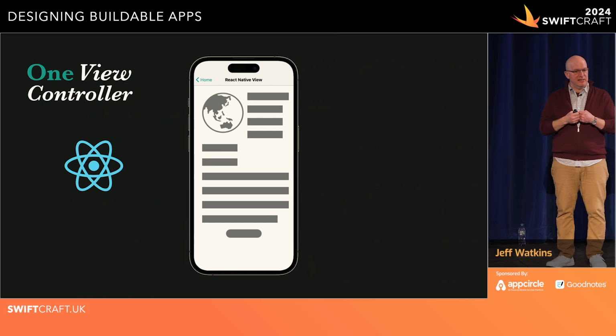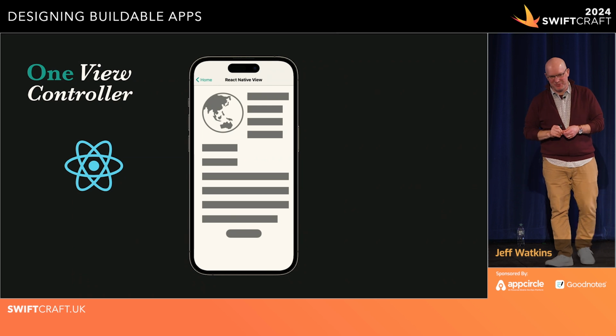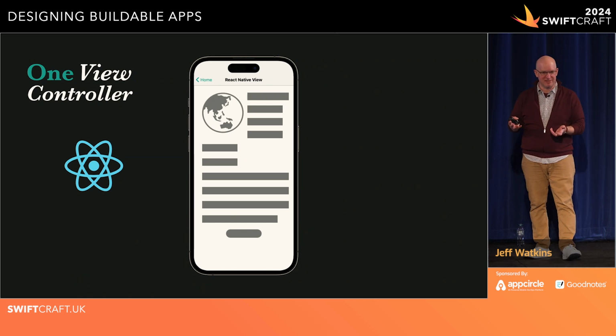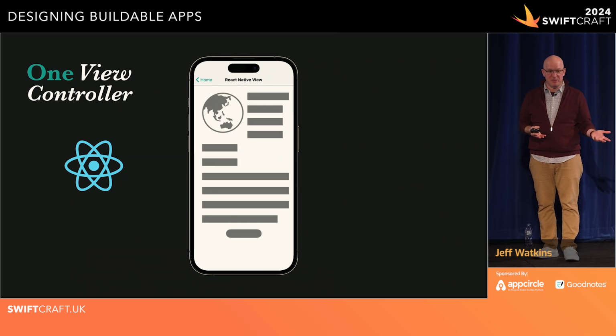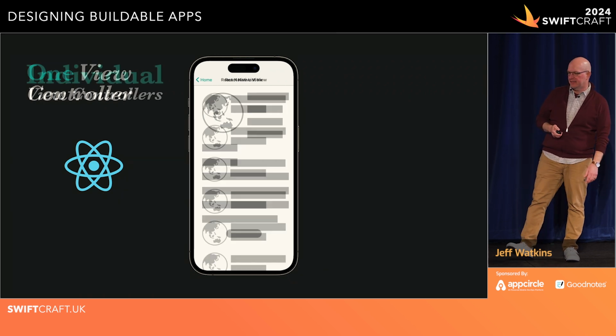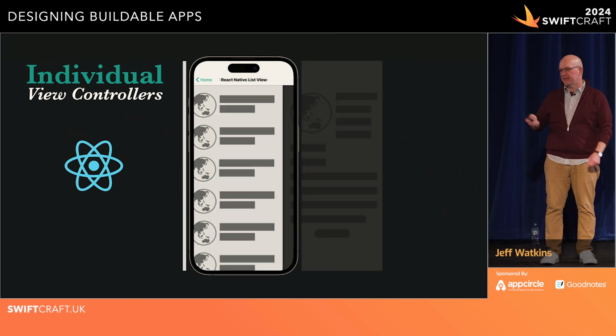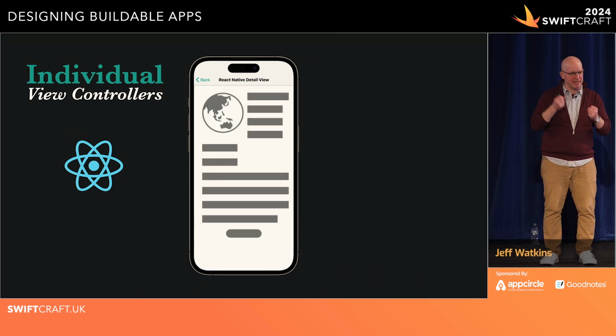But when the company decided that they wanted to slowly get rid of React Native, if everything was in one view controller, that would have taken probably 3 years to replace, because you can't do it piecemeal. You have to do everything all at once. Instead, they implemented individual view controllers. And that meant that we could replace one view controller at a time, because each one implemented React Native individually.